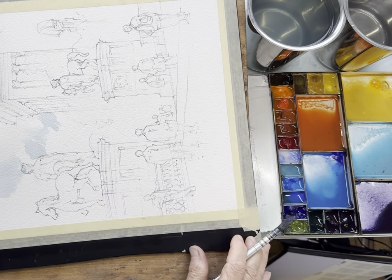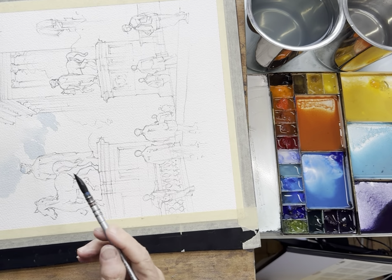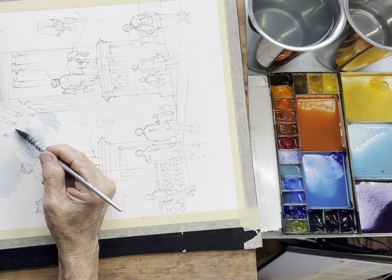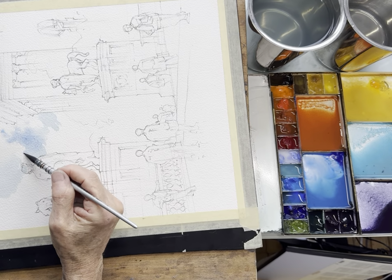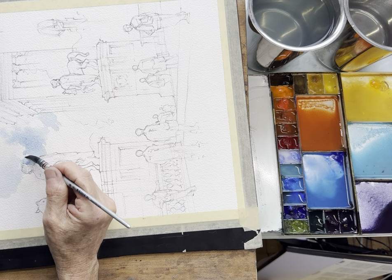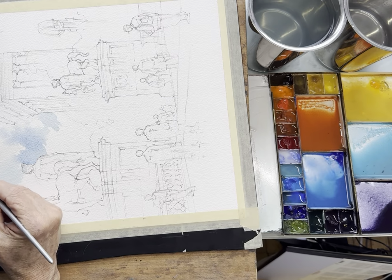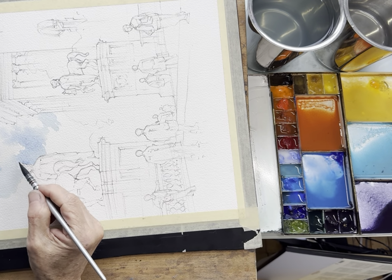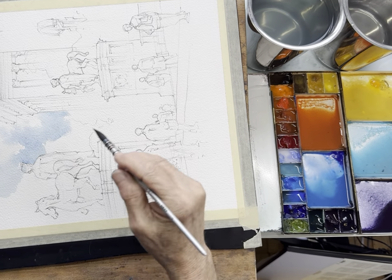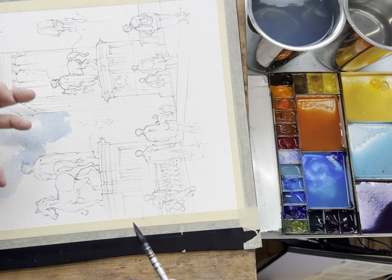That is a very quick way of establishing a cloud, and generally speaking, I won't say it's fail-safe, but it's fairly hard to go wrong. It's easy to go wrong if you try to control it too much and you try to be very specific about your cloud shapes. I think if you keep the idea in mind that you just want to be approximate, general, you'll be better off.